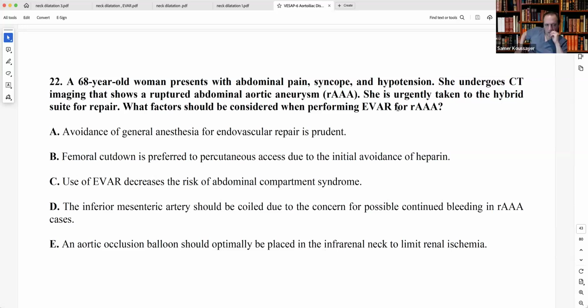This depends on what you're going to do. If you're planning to use an aortic balloon, the moment I put the aortic balloon, the moment I get control, then I give heparin, because of the risk of thrombosis. So it depends. You can give low dose heparin, or wait until you put your balloon and inflate your suprarenal aortic balloon, then you give heparin. Or wait until you get the seal as you do with an EVAR, and then you give heparin. But don't give heparin ahead of time until you have a kind of control. I agree with that.